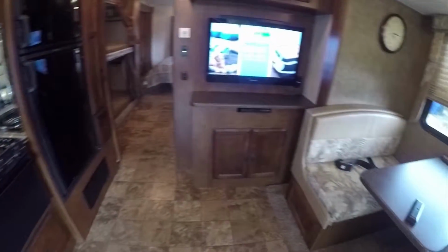Let's see. Look how clean the drawer is. The drawer is like unused looking. Open up the cabinets under the sink. There's a few evidence that something was in there, but not bad at all. It's really clean under the sink.